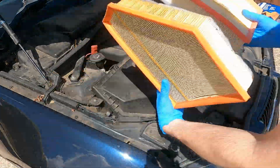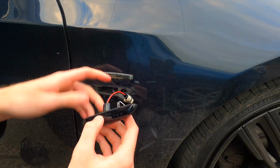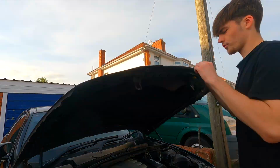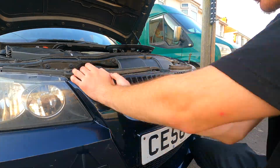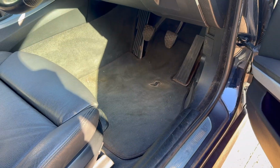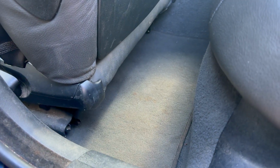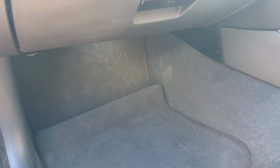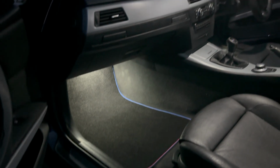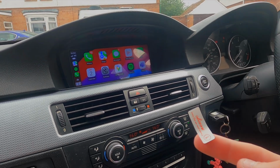I first gave the engine a full service, including changing the oil and both of the filters. And then after that, the modifications began. We first changed the indicators, and then the mirror caps, and then the grills. And then I felt like the interior was quite outdated, so we changed a lot in there, like floor mats, interior lighting, puddle lights. I put in an Apple CarPlay screen. I also did things like fixing the cup holders and then the door handles on the door cards. And now the interior is feeling really fresh and quite a lot more up to date.